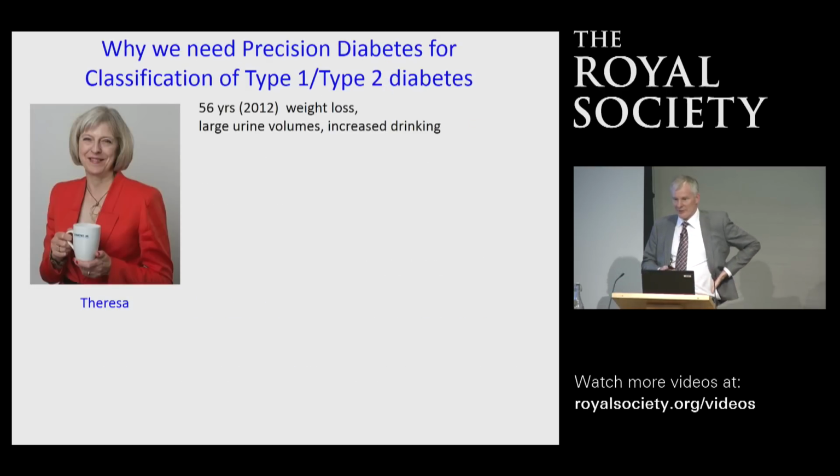Some of you may recognise Theresa, but she's gone public about it, so I'm reporting things that she has reported to the press. In 2012, around the time of the Olympics, she had a chest infection, which she was concerned was going to go to bronchitis. She'd also been losing weight, but she attributed that to the stress of the Olympics. It actually turned out in retrospect that she was passing large volumes of urine and drinking more, but she hadn't really noticed it. Her GP very astutely measured a blood glucose, which came back extremely high. And that made the diagnosis, diabetes, and the symptoms fitted with that perfectly. She was 56 at the time, so she was diagnosed with type 2 diabetes.